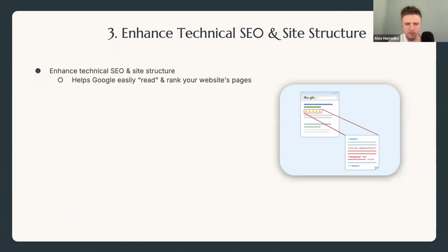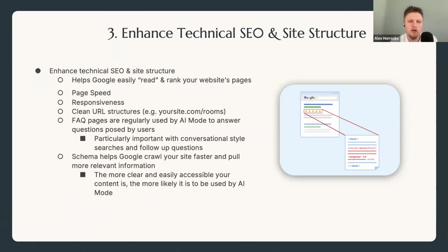The third suggestion we can give you is to enhance technical SEO and site structure. What this does is help Google easily read and rank your website a little bit better, and gives your site structure more usability to find exactly what your guests are looking for. So obviously, one of those things is to make sure that it's easy to find a page like your rooms. That's a very obvious example. Page speed, responsiveness, and clean URL structures matter too. I've already kind of touched on that. Make sure it's easy to find.